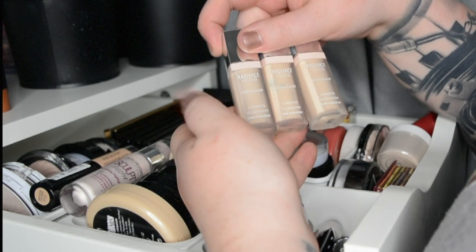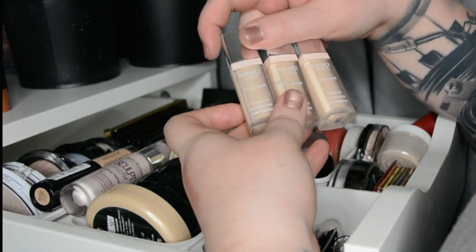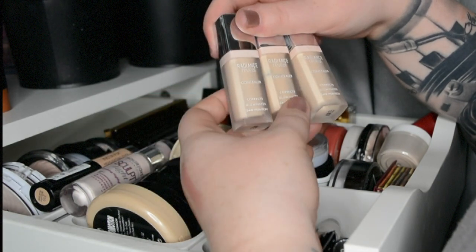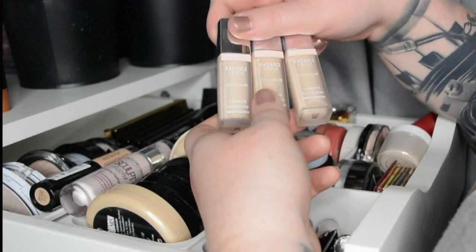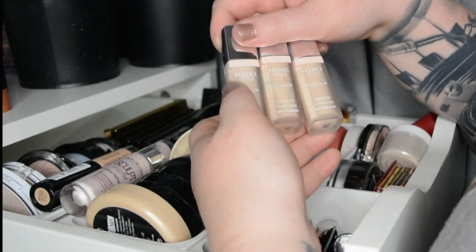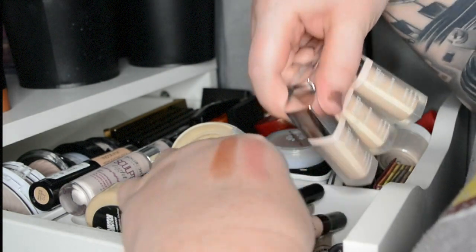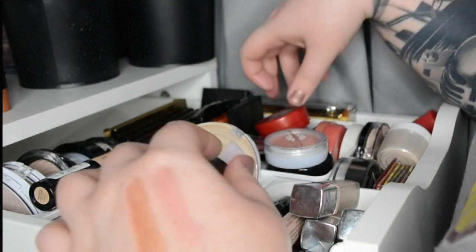Really recommend them. They conceal, they're great coverage, but they also give you that lighter under eye. And I'm really pale as it is, so it's really hard to find a concealer that'll make me even lighter underneath my eyes. And I just love these. They stay on so, so well as well. So they are my go-to.